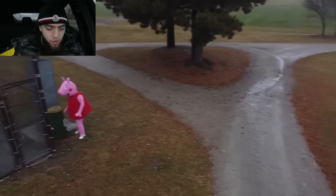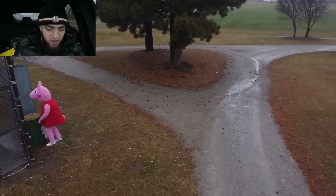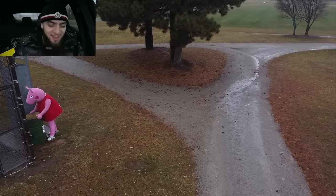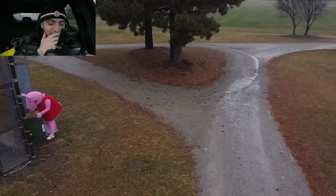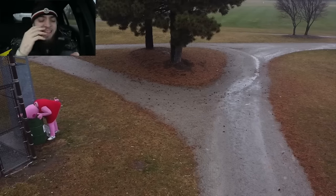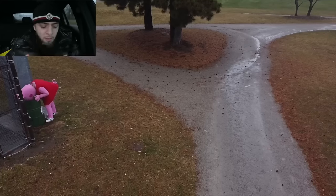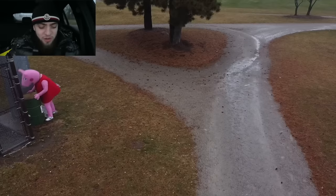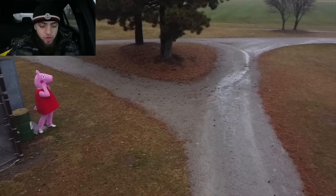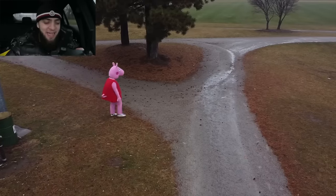Oh my god. Oh, she sees a drone. She's so mad. She sees a drone. She's like, what are you doing? Oh my god. She's trying to eat what's inside of the dumpster right now. Yo, that's insane. Ew. Peppa Pig is eating what's inside of the dumpster. No, Peppa. Why are you eating what's inside of the dumpster? Oh. She said it tastes good. Yo, she rubbed her belly. She rubbed her big belly, guys.